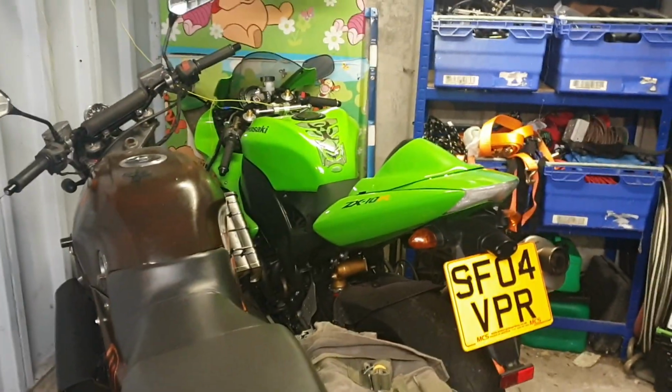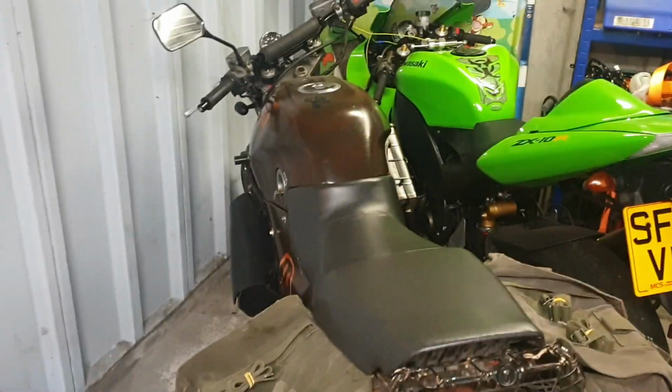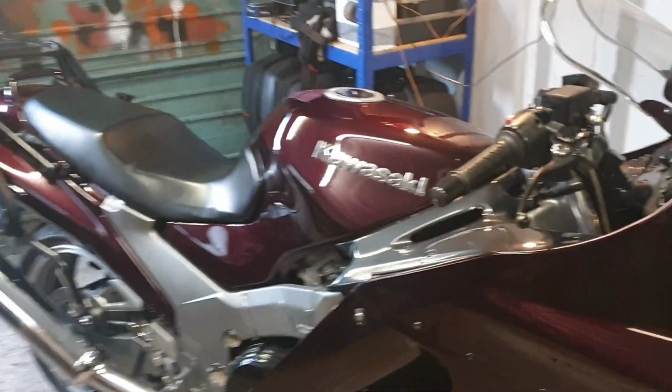So in reality, I've got these two. There's the ZX10R for doing silly things on, and I suppose there's the VFR 750 Rat for doing equally silly things on. So between the pair of them, that does the shopping, that does the enjoyment. So I'm going to get rid of this, and I'm going to replace it with a ZZR 1400, and that's going to do touring duties.